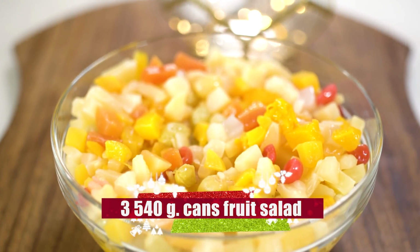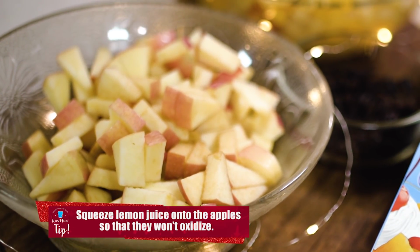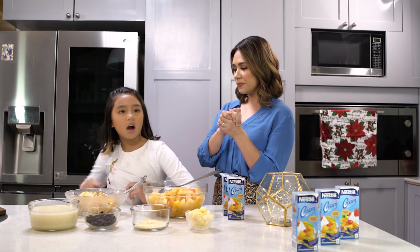Now, for the chopped apples, KusiNica tip, pagka-chop nyo, dapat mag-squeeze kayo ng konting lemon dun sa apples, and then you just mix it together para hindi siya masyado mag-brown or ma-oxidize. So, are you ready? Let's begin?